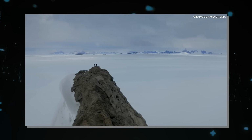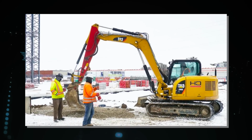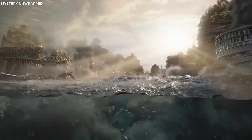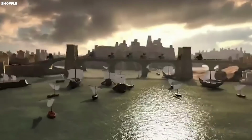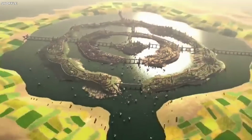tantalizes the imagination. What if we could learn the secrets of one of humanity's oldest societies by excavating down through the frozen layers? Whether the fabled sunken city actually lies entombed within Antarctica or not, this harsh realm undoubtedly holds many astonishing discoveries from bygone eras still waiting to be brought to light. Atlantis or not, Antarctica's buried past beckons to be uncovered.